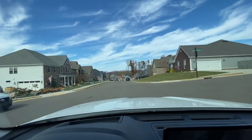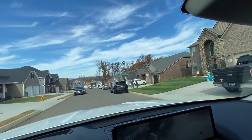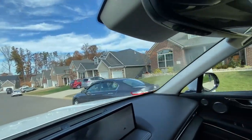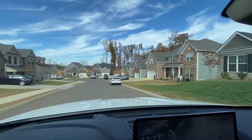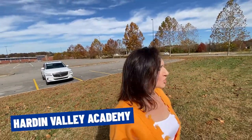They are still building. Like this house, for example, this is a two-story and it's listed at 659, I believe. So yeah, that is Hardin Valley. This is Hardin Valley. It may look similar to Karnes in the sense that there's less around.